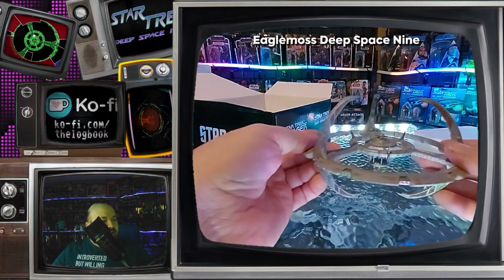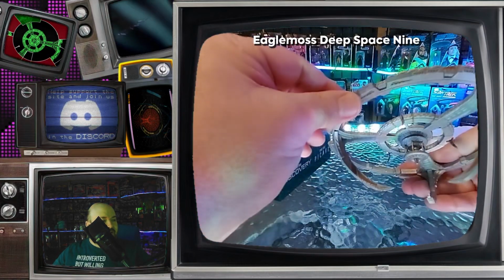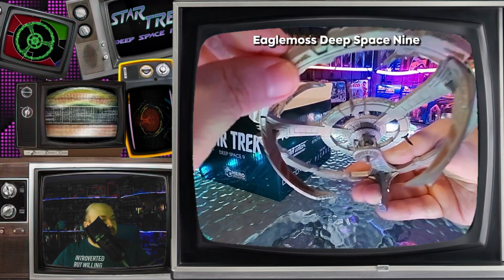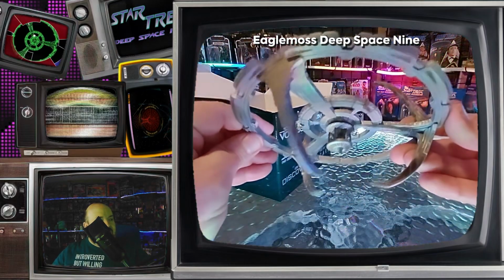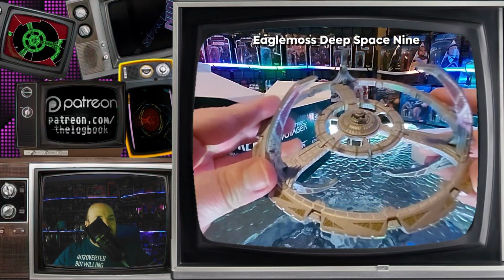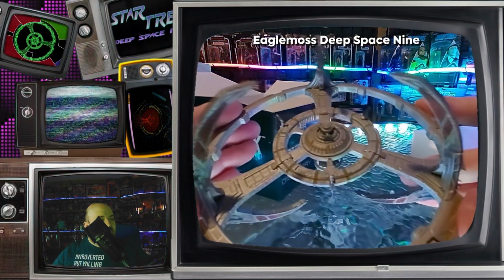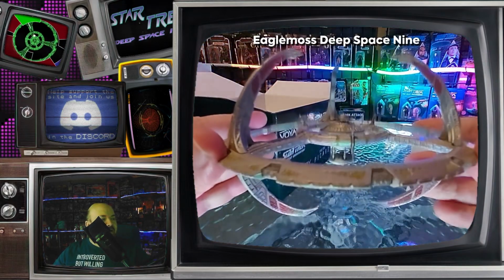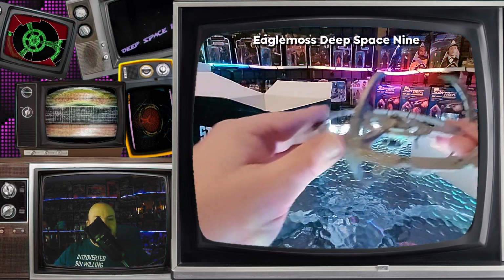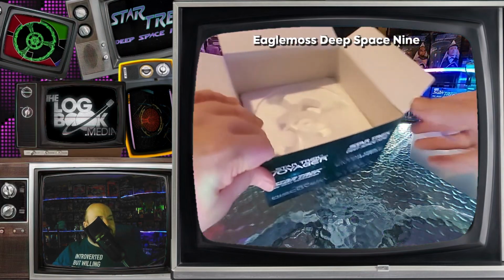Not huge, but very detailed. I have no complaints about the level of detail on there. It's actually kind of impressive. Now, something I did notice right off is that these Eaglemoss models sometimes tend to be more plastic or resin than they are metal. And I'm sure that's a cost thing. I'm sure die-cast metal ships are just not the thing that they were back when I was a kid.